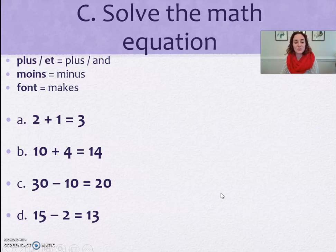Et finalement, E, 50 moins 1 font quoi? 50 moins 1 font 49. Sorry, it's a little cut off there. 50 moins 1 font 49. 50 minus 1 makes 49.